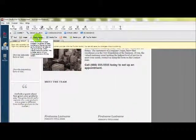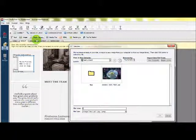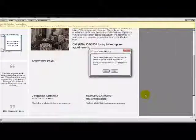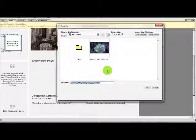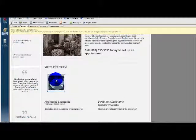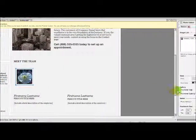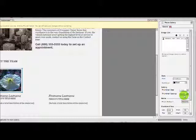So this time, instead of adding just a picture, I want to add a photo gallery. So next to the image icon is photo gallery. I'll click on that. And just like adding a picture, it will open up the dialog box. And I'm going to choose the first picture that I want to add, and it'll again resize it. So I'm going to drag the picture down to where I want it to show on the web page. And because this is a photo gallery, it's actually going to show up on the page as a thumbnail, which means when someone clicks on it, it will show up larger. So I'm going to go to the right hand side of the screen and increase the size of the thumbnail.